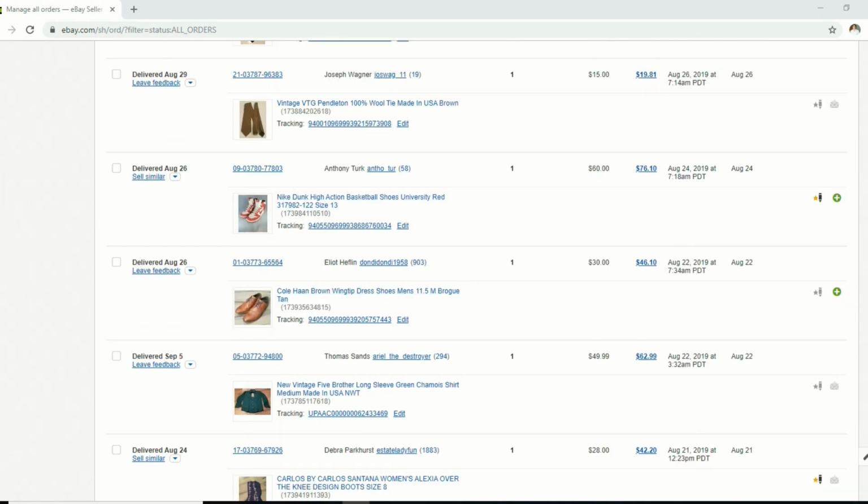Cole Haan, another shoe brand that I like quite a bit. If they're in good condition and I can pick them up for $5 to $8, most of these I sell between 30 and 50.